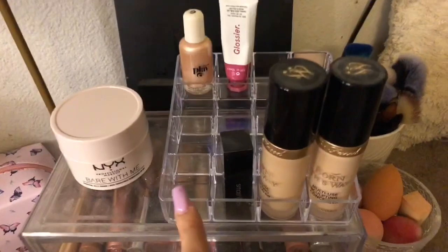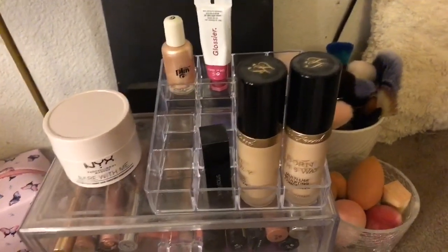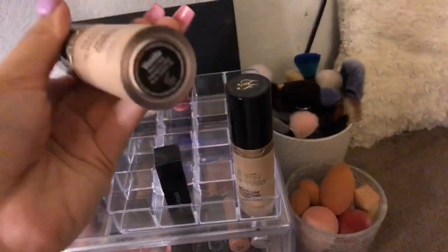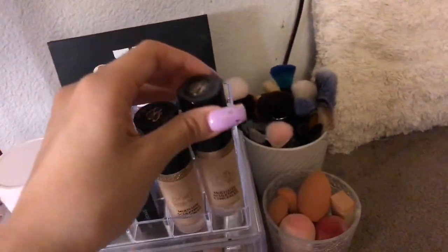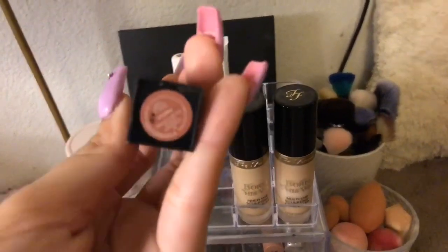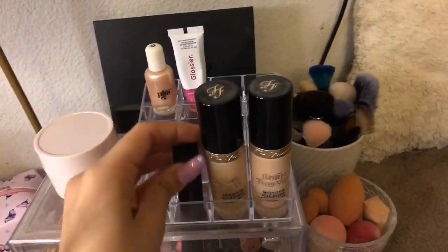So I have this little lipstick holder, but I use it as an all-around type of makeup thing. So I just have my two Born This Way concealers in the shades Vanilla, and I believe this is in the shade Pearl. Yeah, Pearl. And I have this little mini Smashbox lipstick in the shade, I don't know, what is this, Famous? And it's a really nice corally shade.